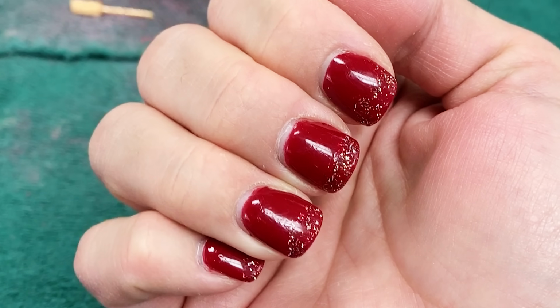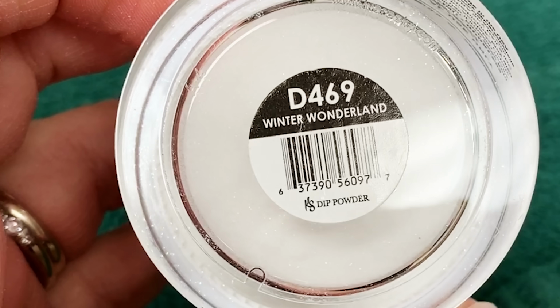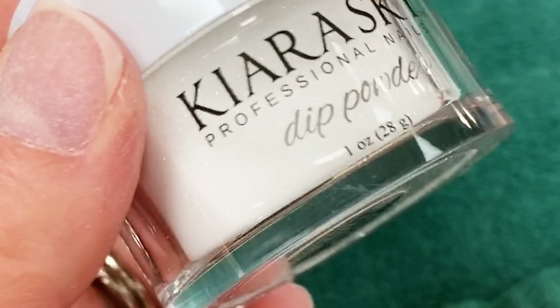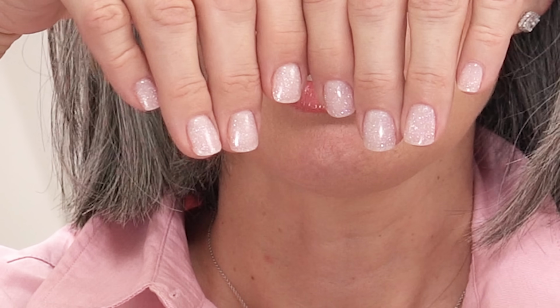I did it yesterday. I went from my red Christmas with a little bit of gold glitter on my nails just to be fun and festive to more of a January. This is like my snowflake. I call it liquid diamonds. It's my favorite dipping powder I have. It's called Winter Wonderland from Kira Sky. And I bring all my own dipping powders.